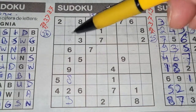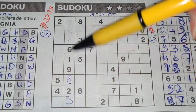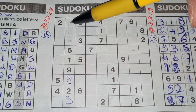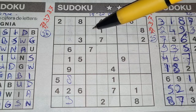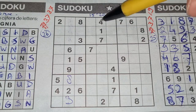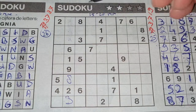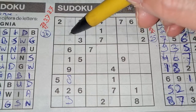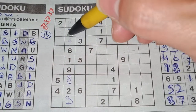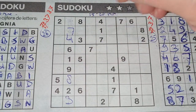Three missing numbers in the second column. The 4 is missing, the 5 is missing, and the 7 is missing: 4, 5, 7. And look, we have a 4 and a 7 in this row, so no 4 and 7 in this box. The 4 and the 7 go in those two boxes as a pair. We see a 7 here, no 7 there, so 7 should be here, and the 4 goes there. One box left in the second column for the number 5.